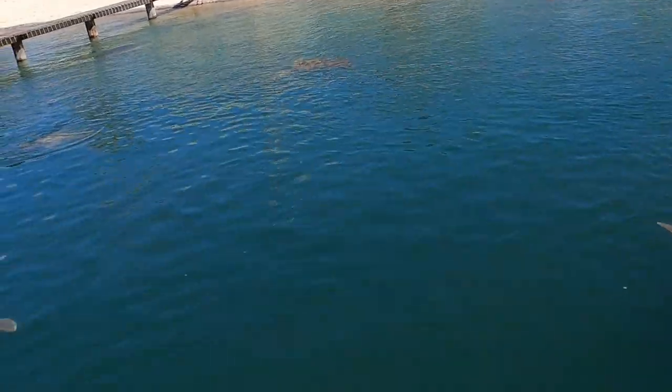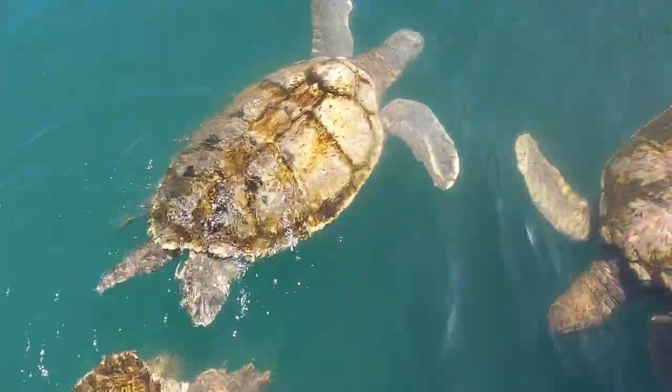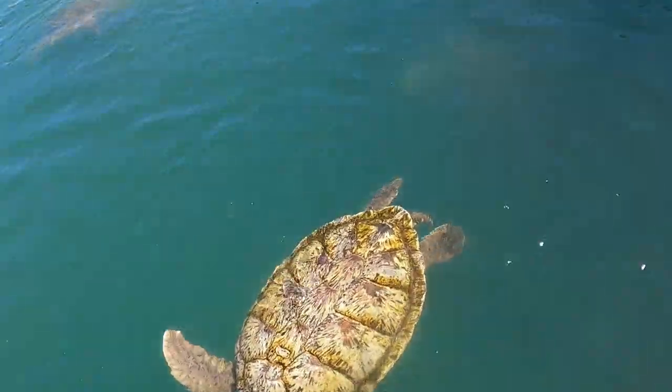Alright, we're here at the Turtle Farm in Grand Cayman. Very large turtles. Check them out. Look at that baby. It's huge. That's a male with a longer tail. Longer tails are males. Shorter tails, like that one, are females. There's your turtle fact for the day.